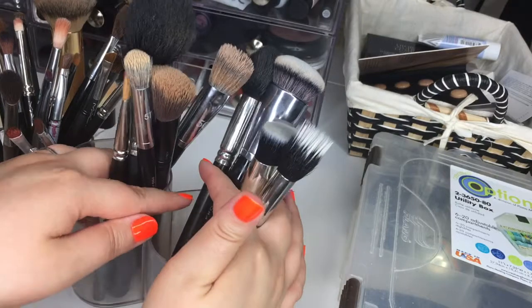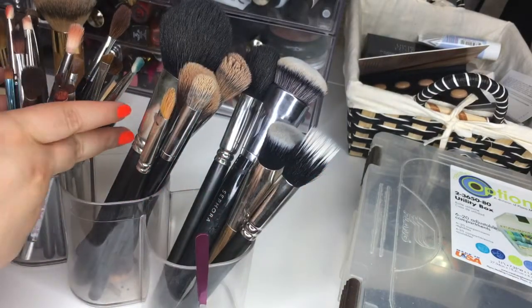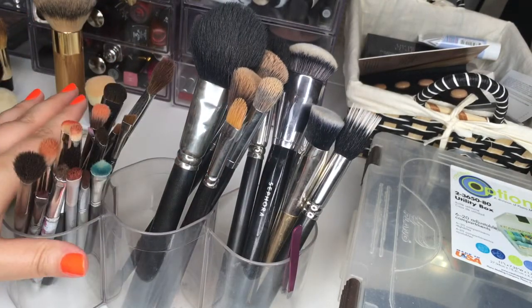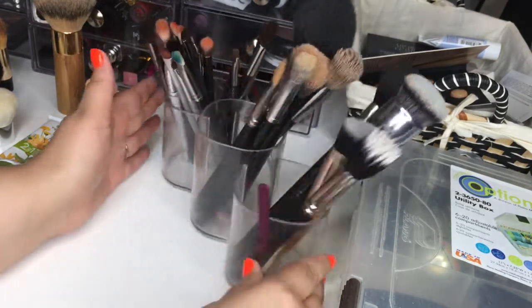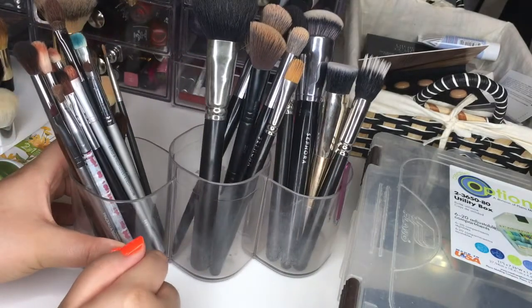So I guess these two are more like face brushes, and then this one is just eye brushes here. As you can see by the different colors, I did not clean them today. Sorry. I just keep them on the side here, and then when I need a brush, I can just go through and take all that I need.